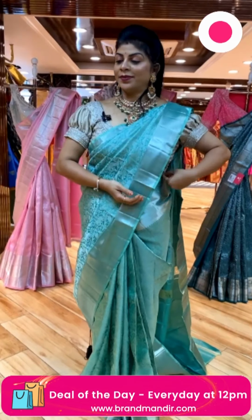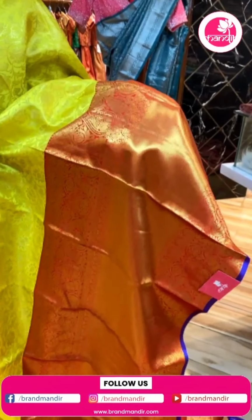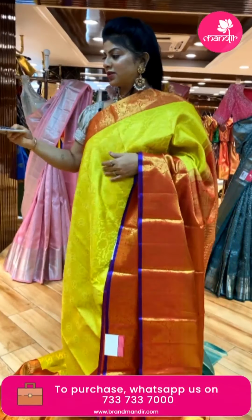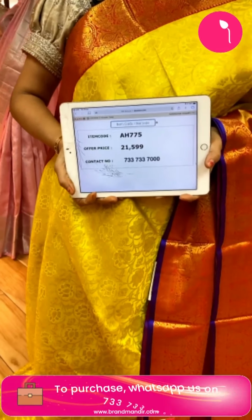Next saree. Lovely yellow, bright yellow and red combination with a touch of purple. All over florals and vines, beautiful vines and florals and very pretty border contrast. Quite big border with peacocks and cross kadi. We got lovely purple edge contrast here. And pallu, anta kuda contrast with the diamond brocade pallu. Blouse contrast with border. Sari pricing and details. It's 21,599. AH775 is the code.